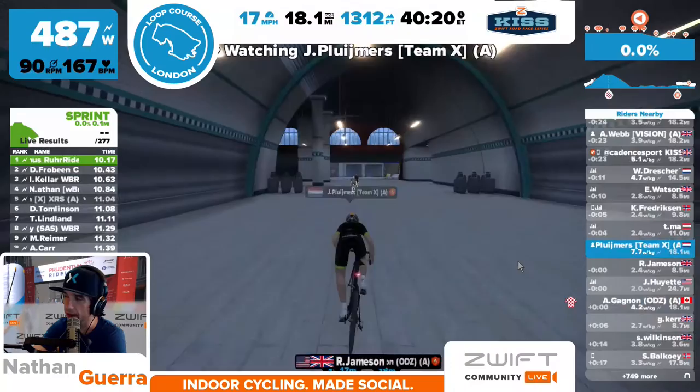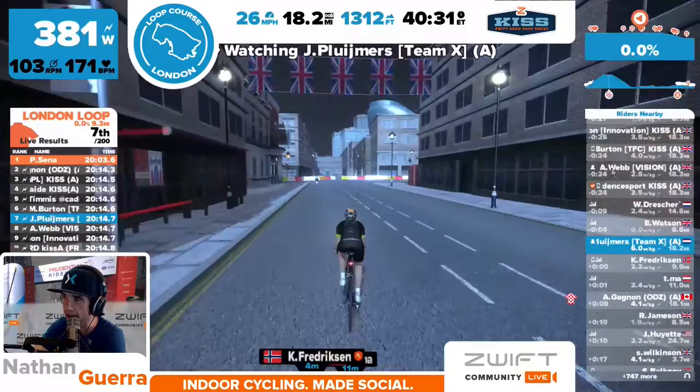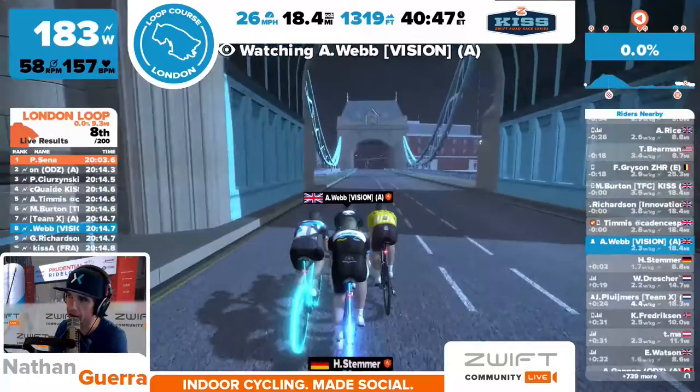We are seeing Plujmers now kicking it, out of the Netherlands, now getting a gap on Gagnon, as it looks like he's got quite a lot of juice left in the tank here. To get back with the front end of this race, Richardson, well, I don't know about front end, but at least drop off Gagnon and be able to take that fifth spot before the line. No sprint, it looks like, for that fifth spot.